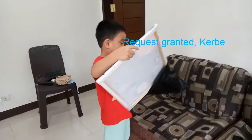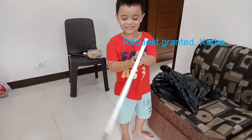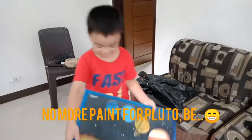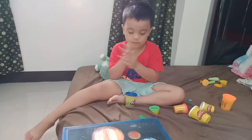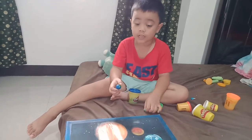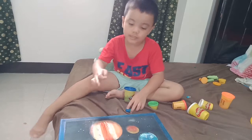What's that? A planet. What's that? You like it? Yeah. What's this painting from? There's Pluto here, and Mars and Jupiter and Saturn and Uranus and Neptune, huh? Okay. This is pale blue. Let me see your Earth.